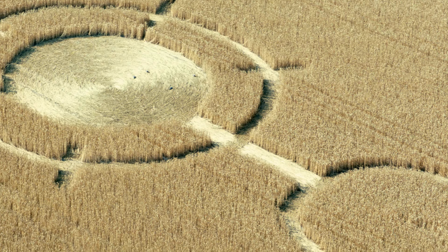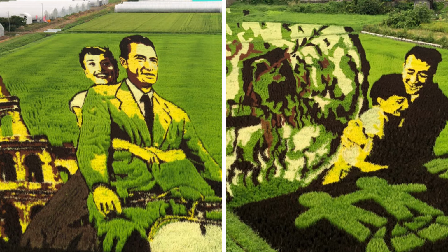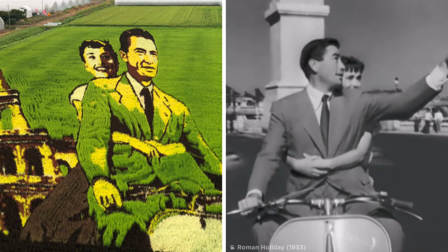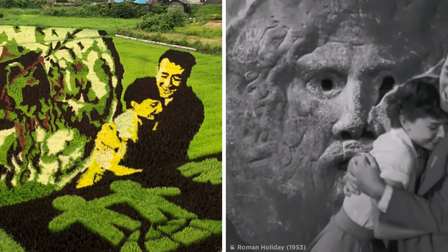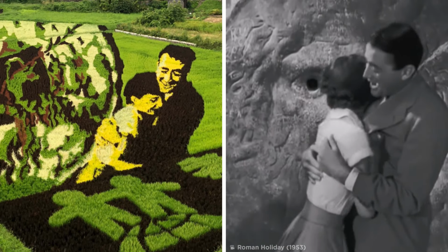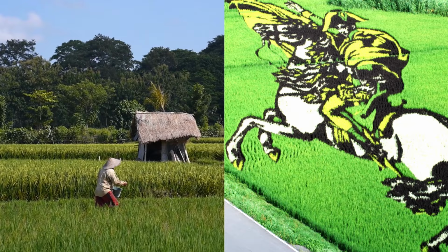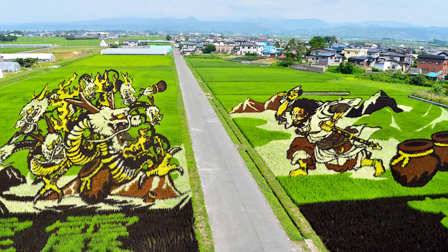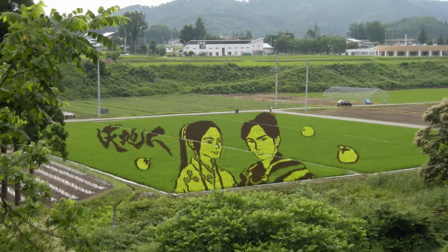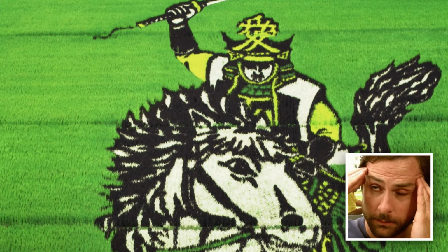Alien crop circles have got nothing on these incredible artistic scenes created in Japanese rice paddy fields. Anyone who's seen the classic Audrey Hepburn film Roman Holiday would have no trouble spotting this memorable scene a mile off, which is probably about as far away as you'd need to be able to see it in full. This incredible art form requires farmers to plant rice of various types and colors to create picture-perfect scenes when viewed from the right angle. Just imagining the amount of pre-planning involved is enough to make your brain hurt.